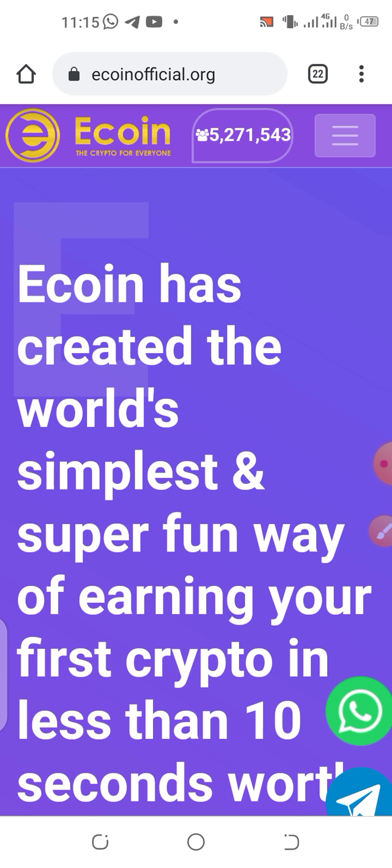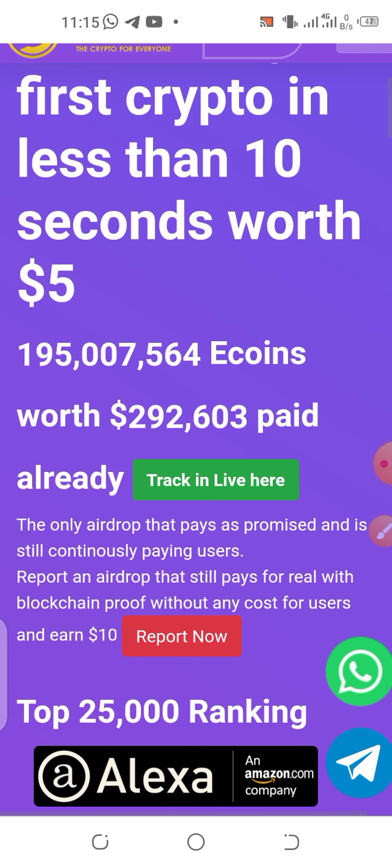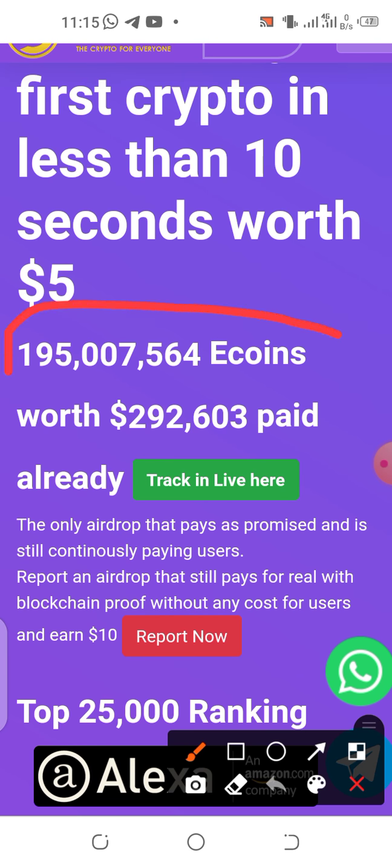It says, Ecoin has created the world's simplest and super fun way of earning your first crypto in less than 10 seconds. Okay, and they have paid out over 195 million Ecoins. The good thing about it is that unlike other airdrops where you get your coin but you cannot withdraw, it's not the same with Ecoin. Once you get your coin, you can withdraw it. But if you need my advice, I will say calm down. Don't have that quick withdrawal mentality when it comes to cryptocurrency.